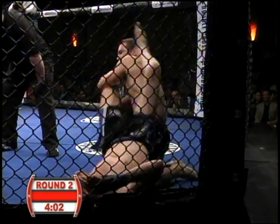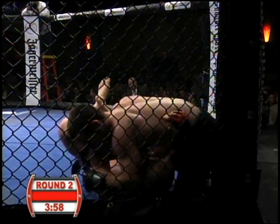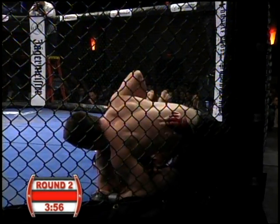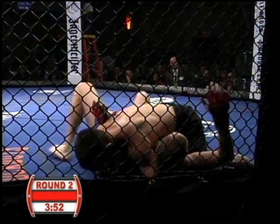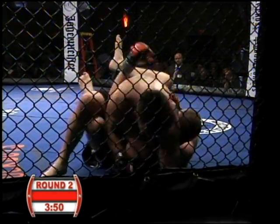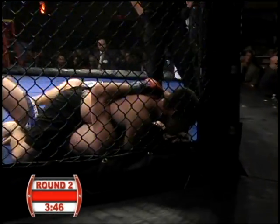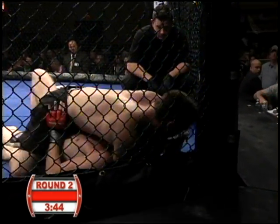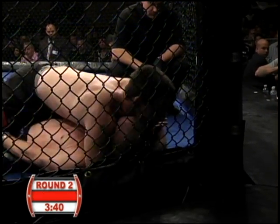Marmas in a familiar position, though. Marmas doing a nice job trying to kick out of it and just keep LeRoux off him. But LeRoux's just applying that pressure, wearing him down and smothering him here in round 2. Just past the side control, trying to step over for mount, and he got it. Nice job. Now it's 3.5 minutes, he's got plenty of time to work here.